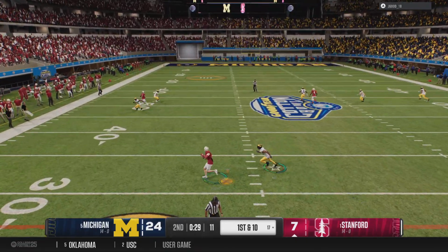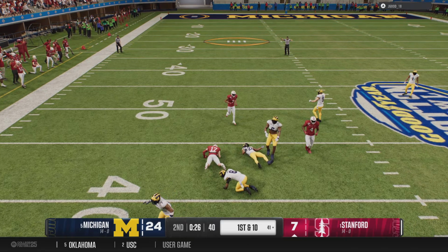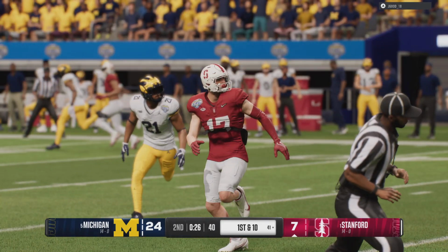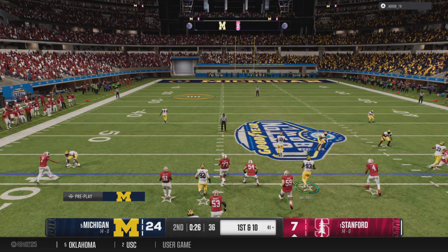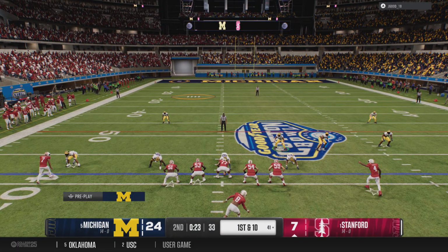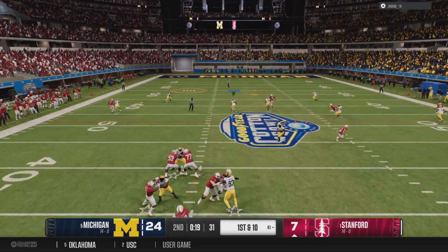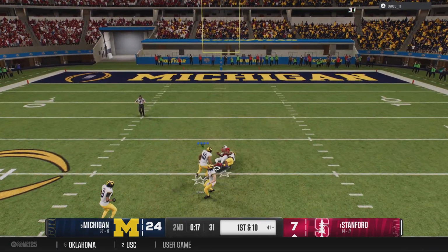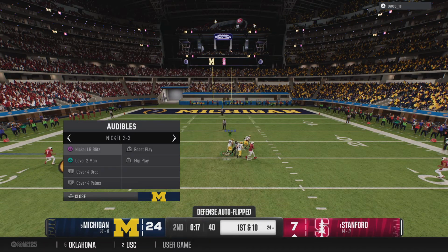Pressure is coming. And he finds a wide-open receiver. They forgot about him downfield. They bring him down, but a big chunk of yardage on the play. Stanford comes to the line quickly here. Quarterback changing the play now at the line. Looking to throw it on 1st down. Looking to make a big play downfield. It's a huge gain. He's got it inside the 30.